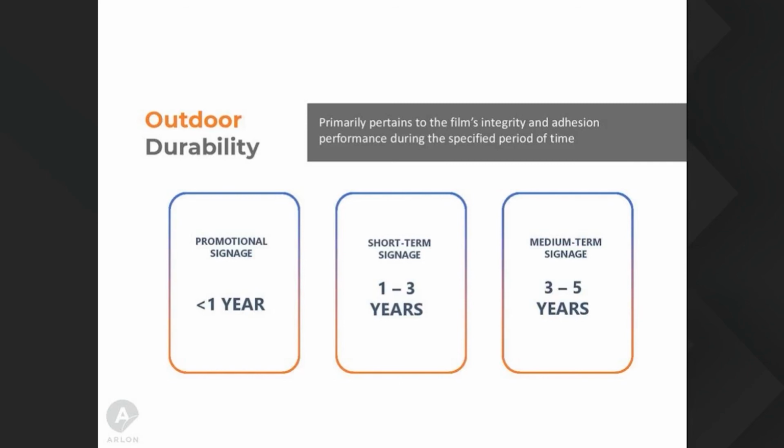In order to choose the right vinyl for the job, you need to understand how the sun impacts your work and what a vinyl film's outdoor durability rating really means. These are all covered in our product information bulletins and warranty documents that can be found on our website.